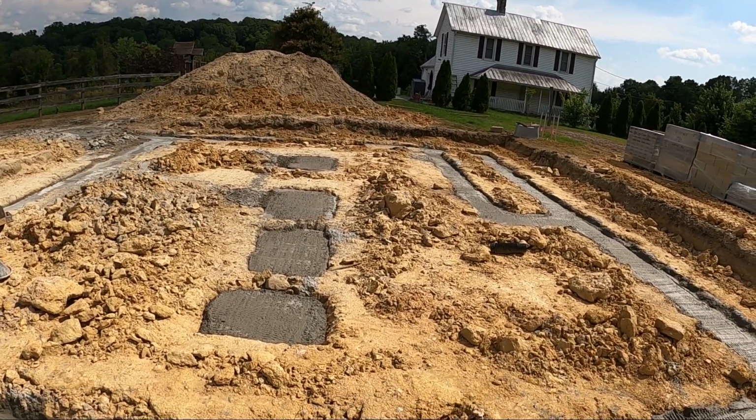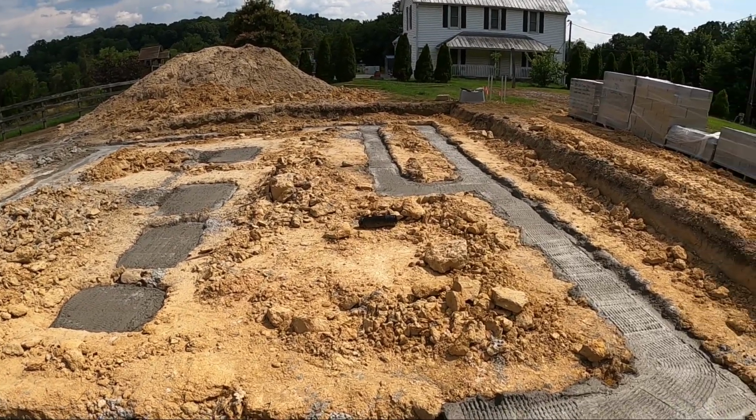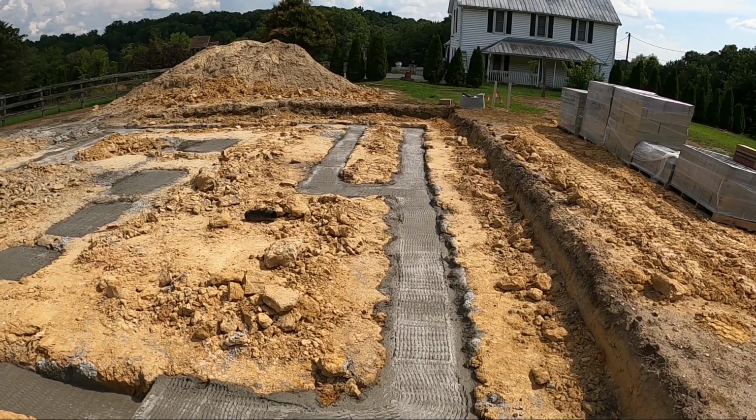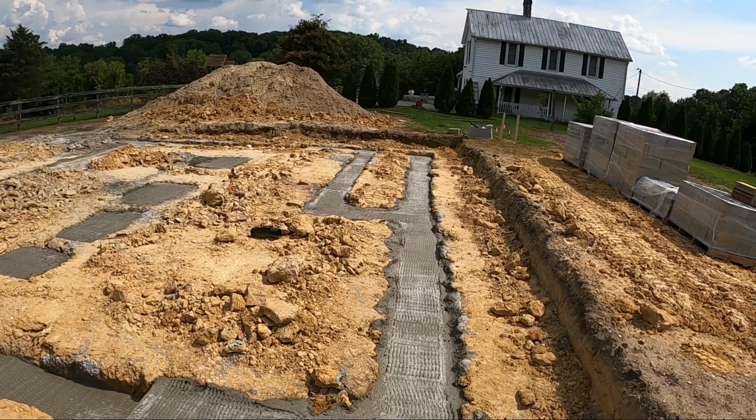Piers here in the middle. Don't really understand quite the layout of them, but I assume they're closer in certain areas of the house due to load-bearing walls. But I think that's the outline for the front porch, or the front part of the house, and then the back wall for the porch.